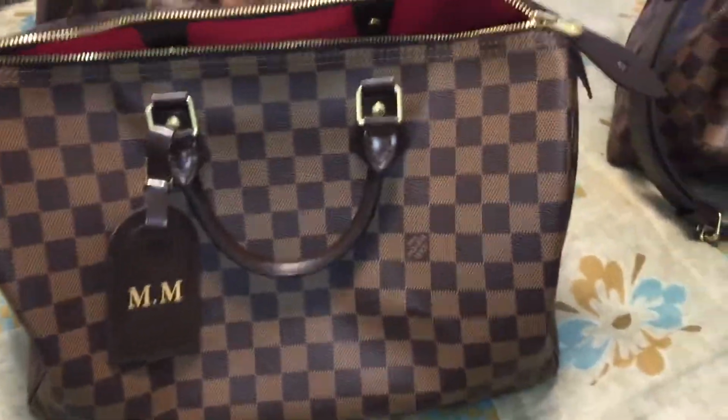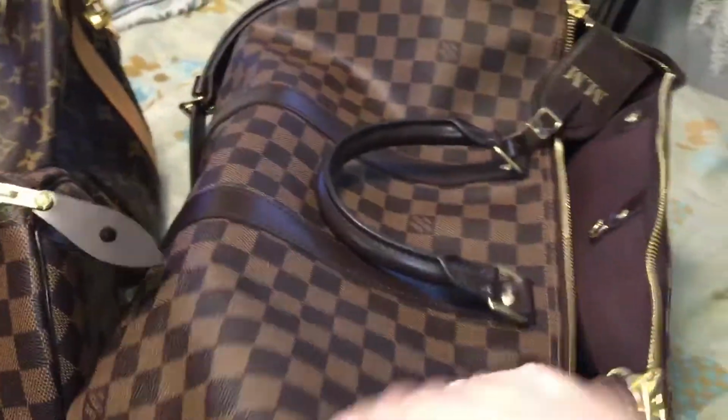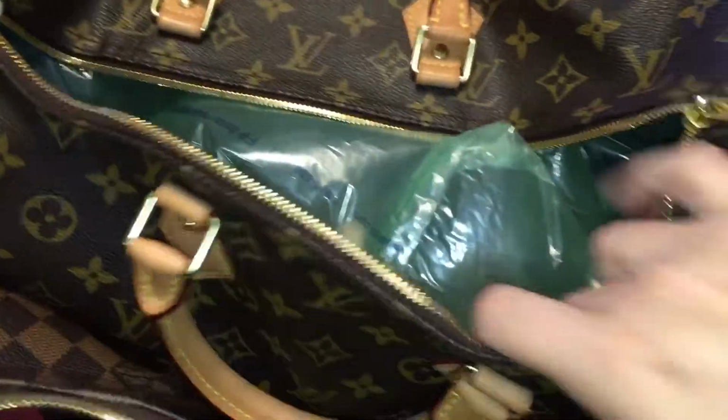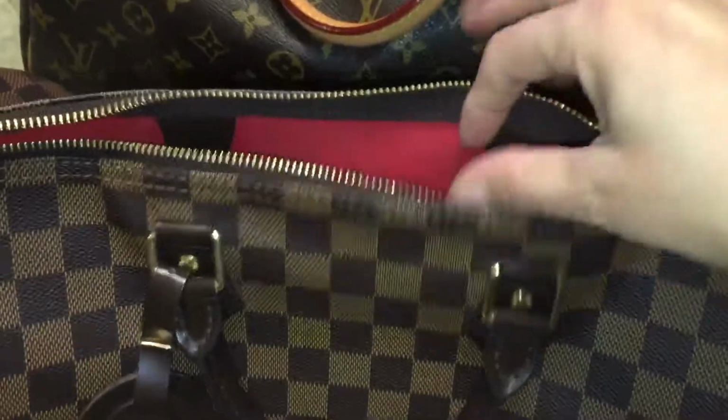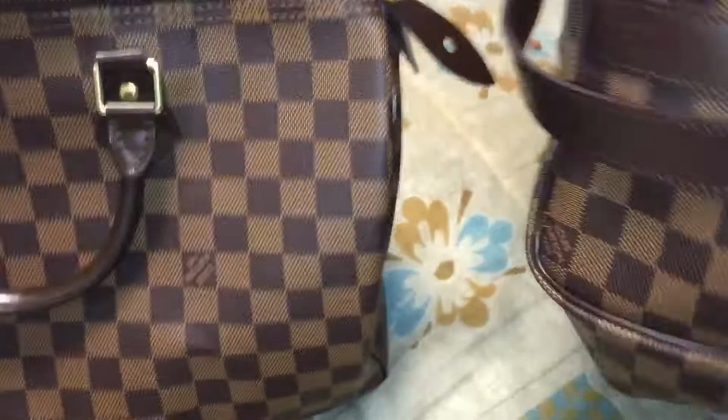No matter how careful you are, wear and tear happens, and I have a perfect example of that. Let me see if I can find it. I was using my 45, and it's a luggage piece. Love this bag to death. I favor the large bags. I've got it filled with a few things, and my 40's filled with the bubble wrap inside, and we all know the inside look of the Speedies. Especially the Damier 35 with the red interior, gorgeous. Anyway, let's get back to this one.